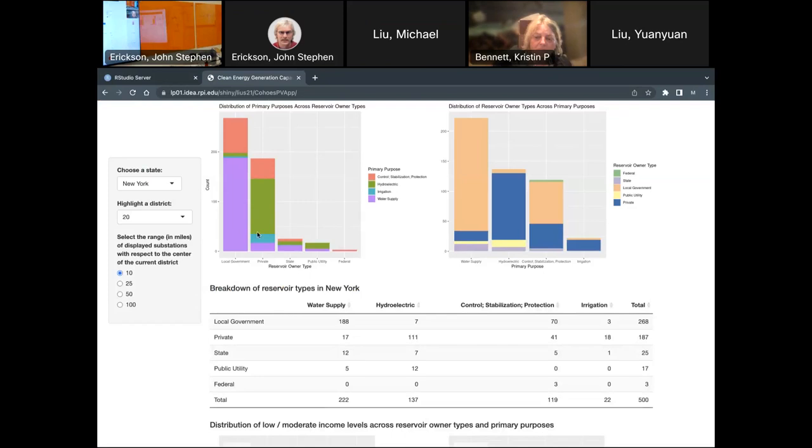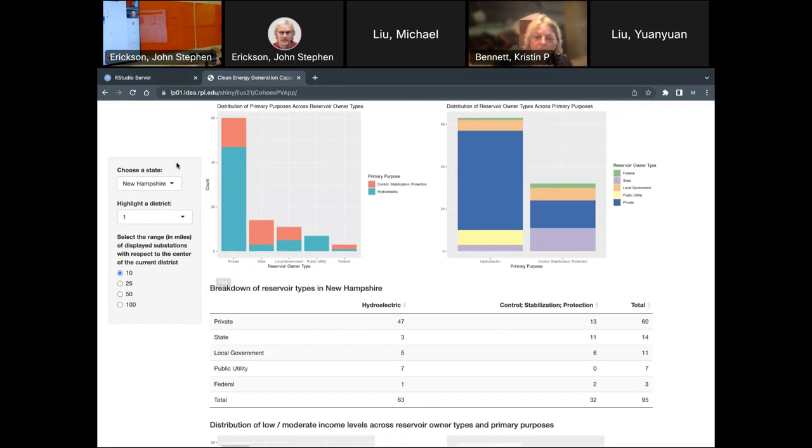And then reactively, if you change to New Hampshire, the app re-gets the datasets for New Hampshire using the naming function. The user input will be New Hampshire, and in the getDataset function, we pass in New Hampshire as a parameter and it gets all the associated datasets. Then correspondingly, these plots get changed, and your number of districts change.